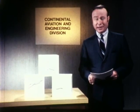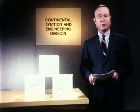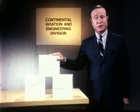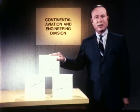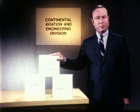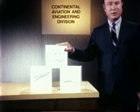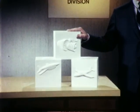Continental Aviation and Engineering, in addition to being a leading producer of turbine engines for military application in jet target drones and training aircraft, has a well-recognized capability in power plant design and engineering. A film clip has been prepared which will illustrate highlights of the Continental turbine story.